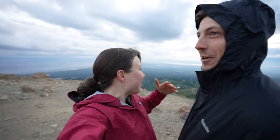It is 11:20 and the sun sets in 10 more minutes. And look at what you can see. You can see the water, downtown Anchorage, tons of mountains this way. I'm getting blasted with wind right now. Hard to breathe. There are views all around.